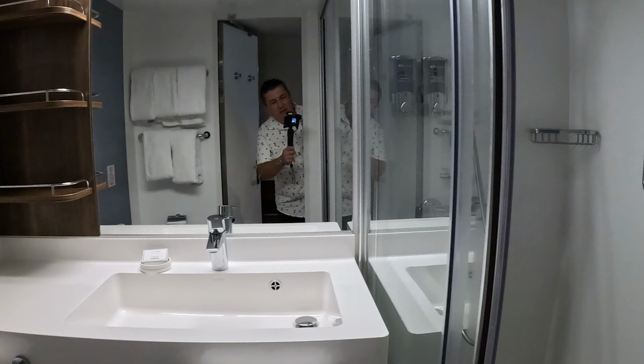So we're in 9458. There's Erika. There's our bathroom. One thing I really like about these newer ships is the shower door. We don't have a curtain. So lots of storage, lots of space for your toiletries.